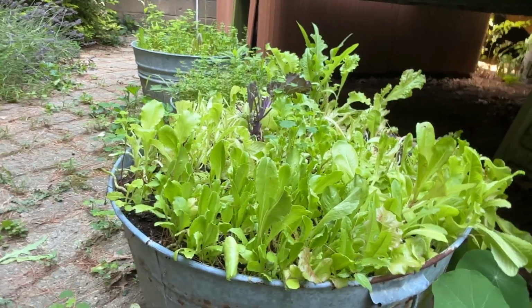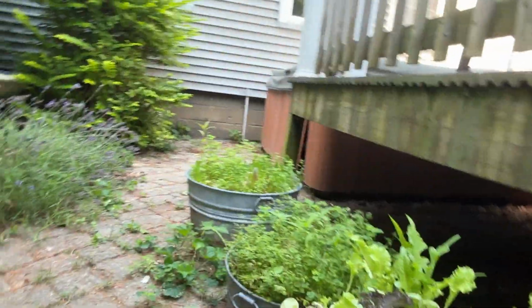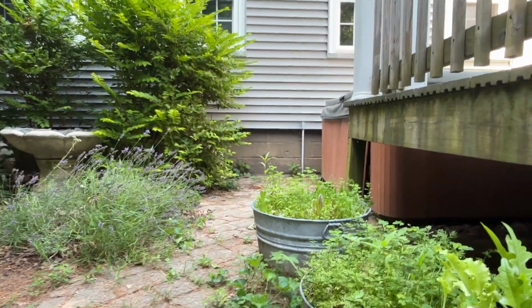I just cut it all back. The chickens had some the other day, and I have carrots growing next to that. And then there is some lettuce and kind of weeds in the third one. I didn't weed it quick enough, and now I can't really tell the difference, so I'm just leaving it be.